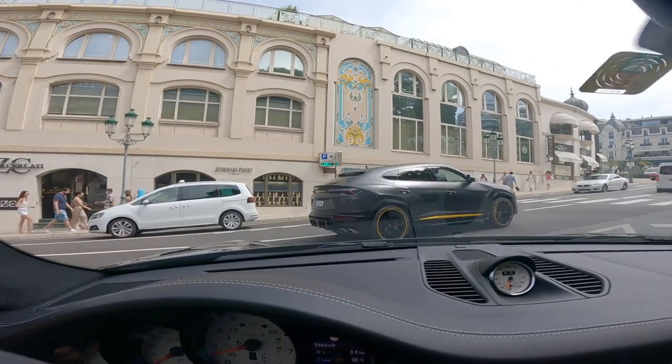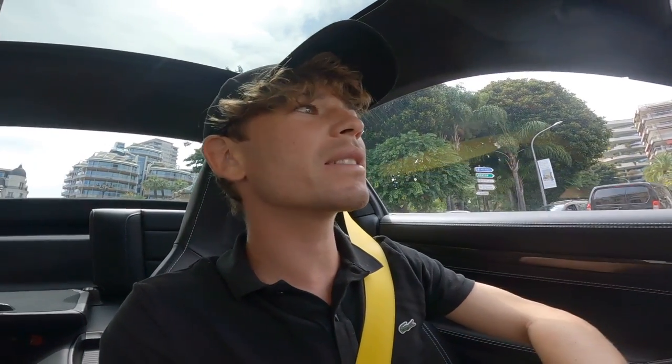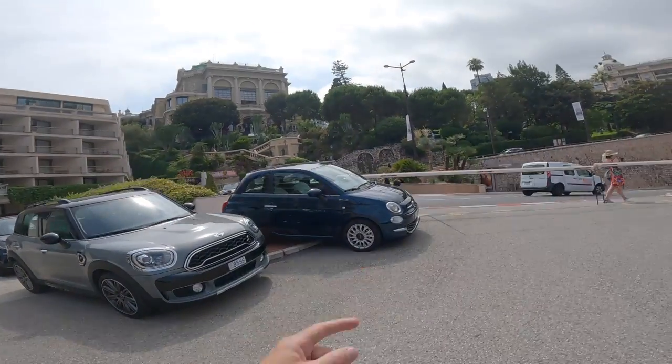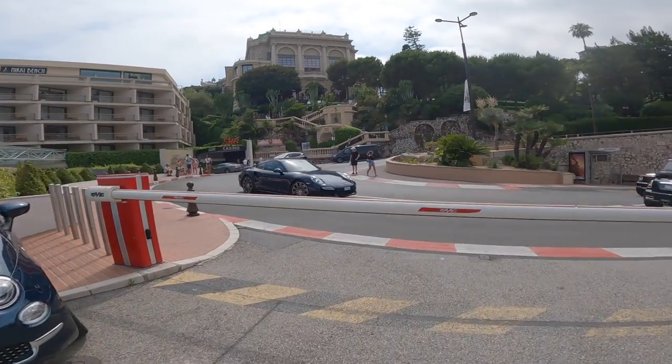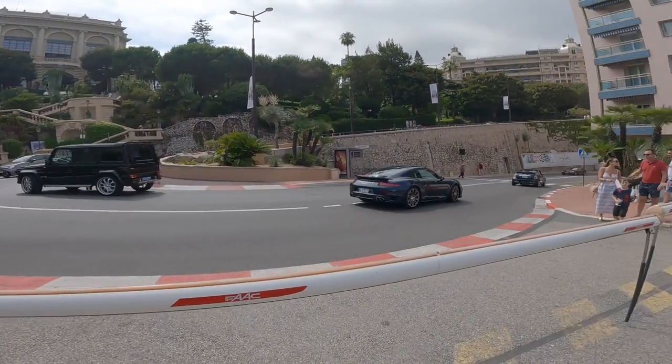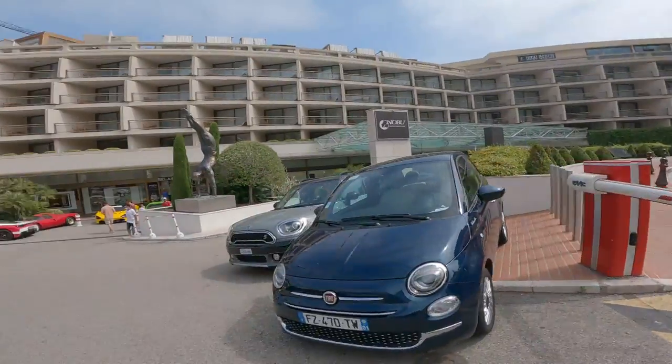Urus. Oof. Black and yellow, kind of in the same spec as this Turbo S. Okay, you all know this hotel, right? I'm guessing. This is the Fairmont with basically one of the most famous corners in the world. Oh, look, just as we pop up. Turbo going by right there. Really nice. Now then, what have we got?